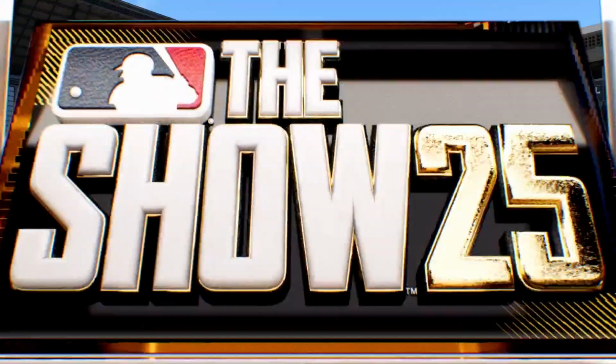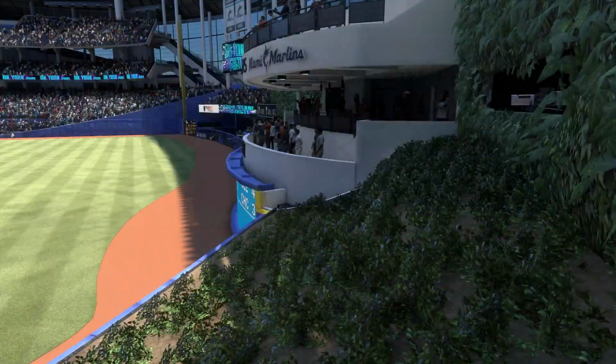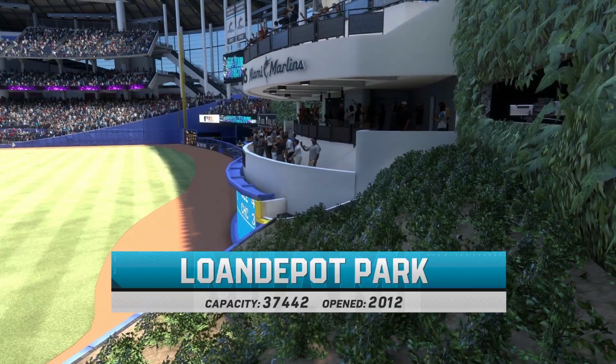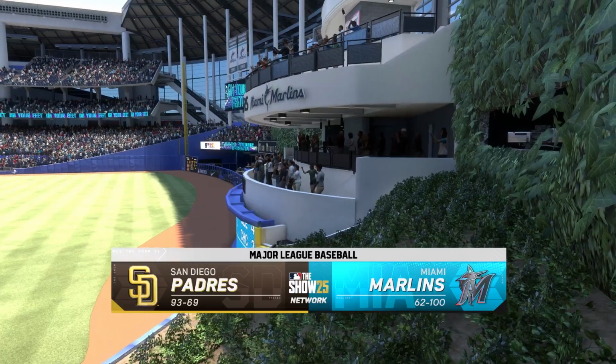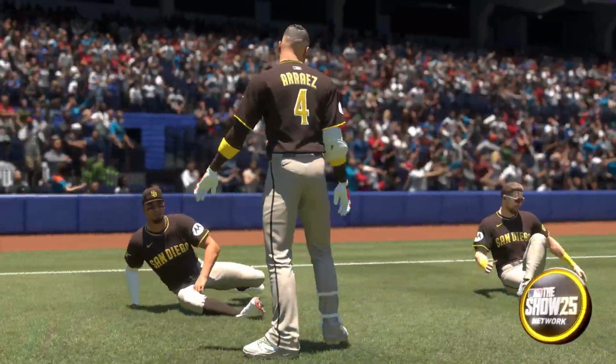Welcome to Marlins Way, where we find Loan Depot Park. MLB The Show with a good one coming at you. It's the San Diego Padres taking on the Miami Marlins. First pitch coming your way next.